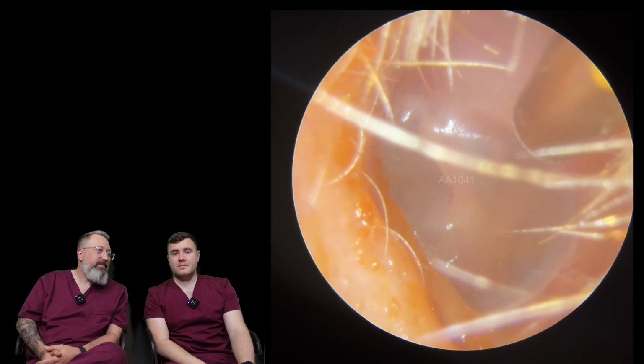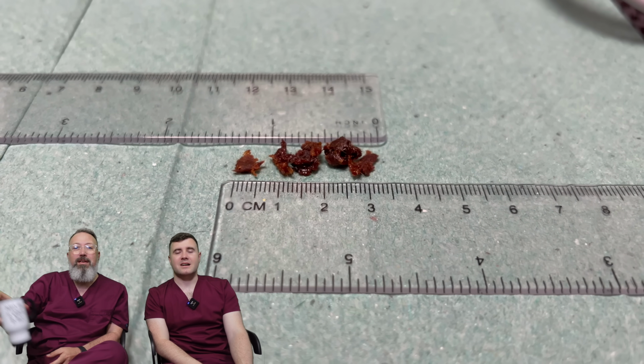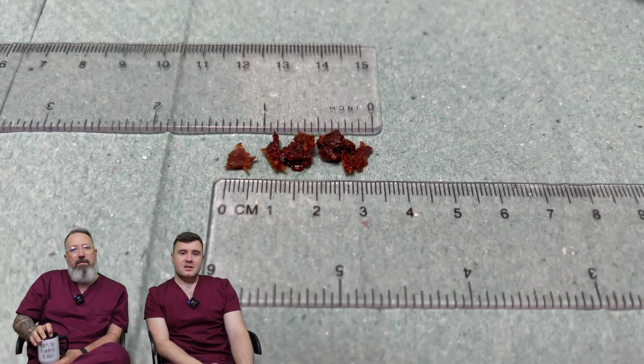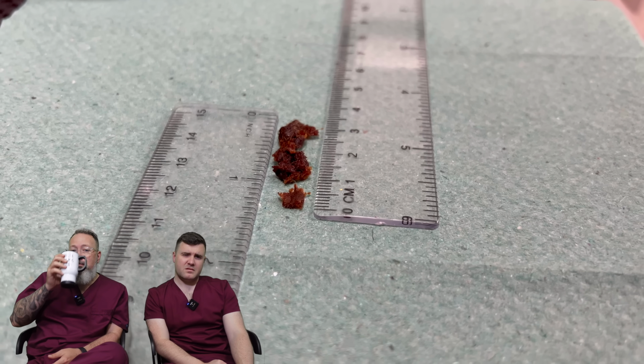I think Claire had one recently, but we didn't measure it up though, so we couldn't put it on. Inch and a half. So three and a bit centimeters. 3.5. Yeah, 3 and a bit.